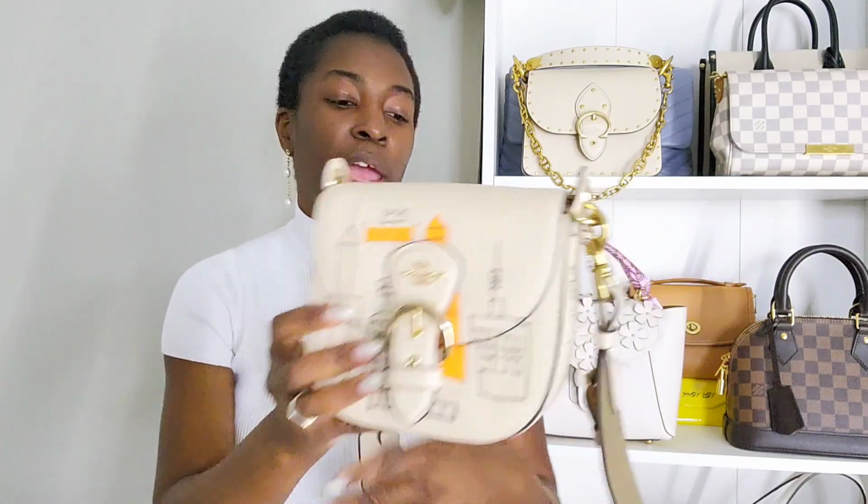So I love this one. I wear it with the Basquiat strap. The strap is from the boutique collaboration, and so I just pair it with the bag just to, you know, give it that same look.